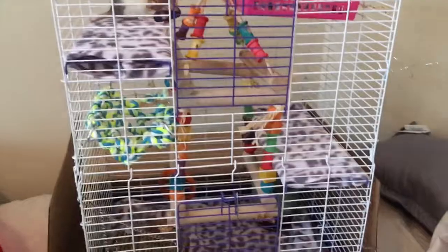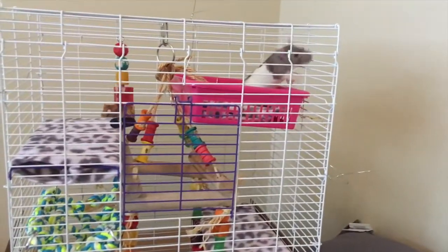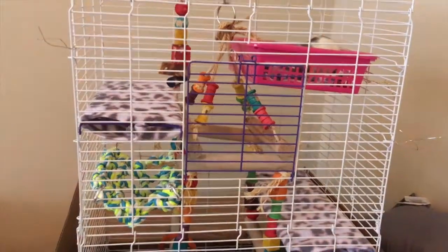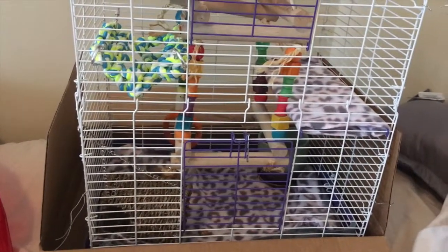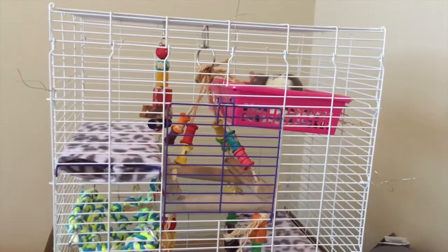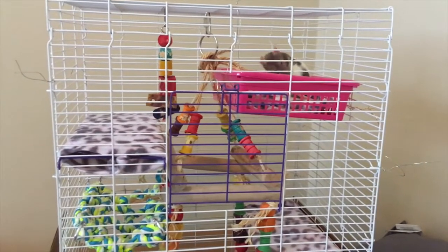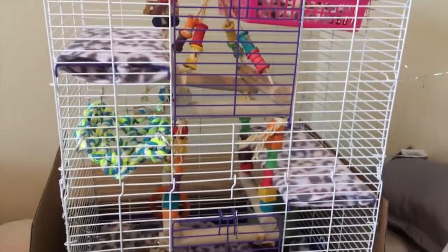Melody's bigger quarantine cage came. I got this on Amazon for about $35 American. I did a whole review video for it that I'm going to post on YouTube soon. It's not the best cage in the world, but it is bigger and therefore better than the quarantine cage she was already in. And unfortunately, she's going to have to stay here for about a week longer because her sisters are sick and on antibiotics.